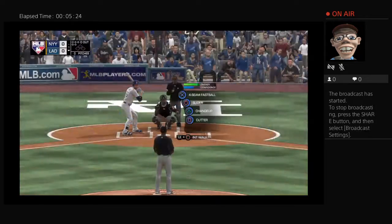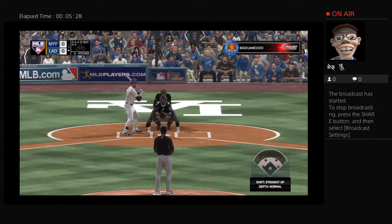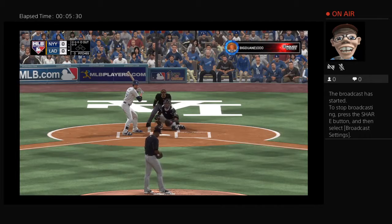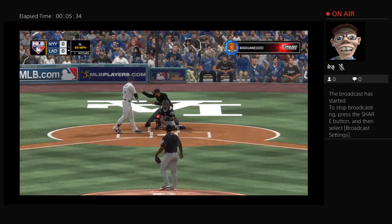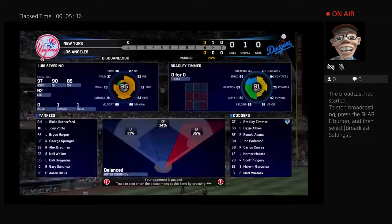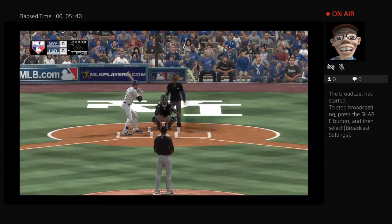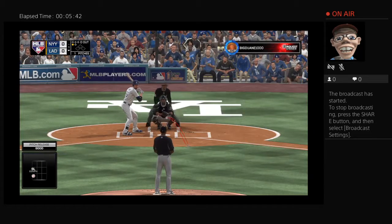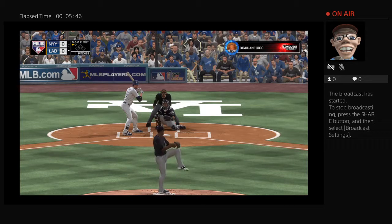Settling in now, Bradley Zimmer. He'll lead things off here in the bottom half of the first. Center fielder, Bradley Zimmer. First pitch is a slider called for a strike. And as the Yankees get started here tonight, Harold, they'll look to make it 3 straight here as they come in on the heels of 2 straight wins.